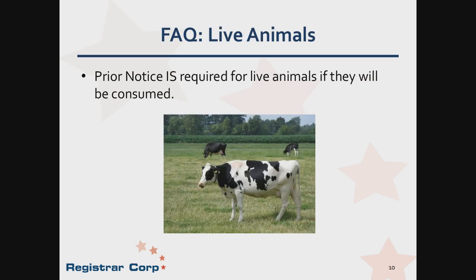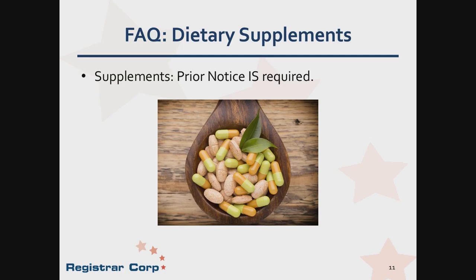We also receive many questions about live animals. If the live animals will eventually be consumed, again, prior notice is required. Dietary supplements. Dietary supplements do require prior notice. Such examples of these dietary supplements include vitamins, herbs, and botanicals.